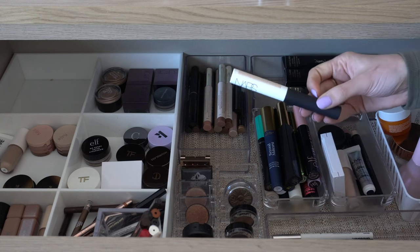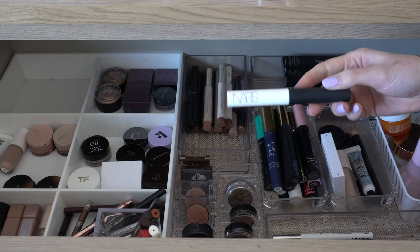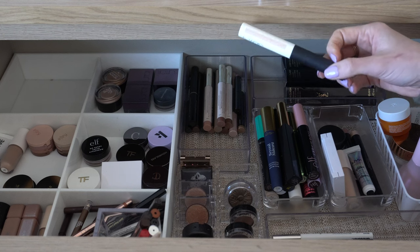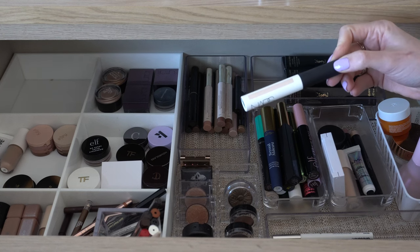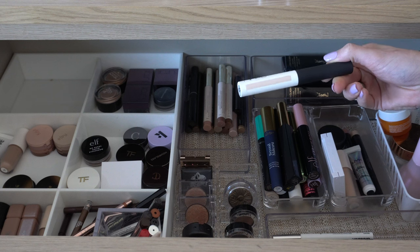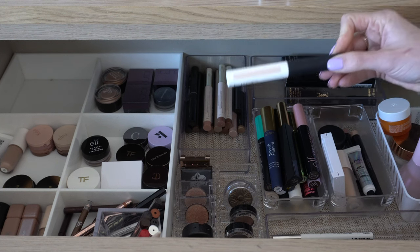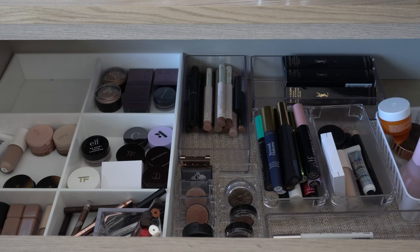I need an eye primer. I think I'll do this one from NARS. This is the tinted one in the shade medium. I don't know what's going on with this product. I feel like these are being discontinued, or maybe they're gonna re-release them. I hope they are, because this is a great eye primer, but you can't find the tinted version of this anymore. But I really like it. It's a great eye primer.